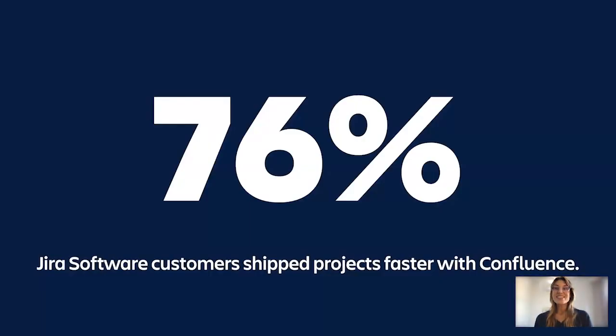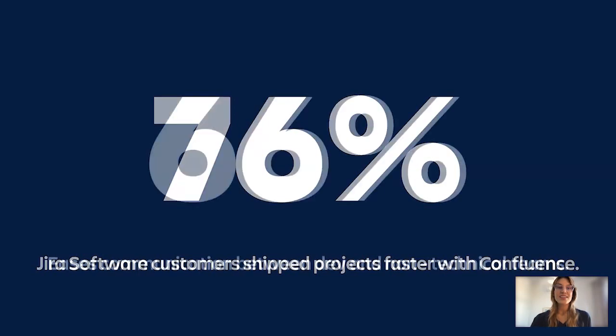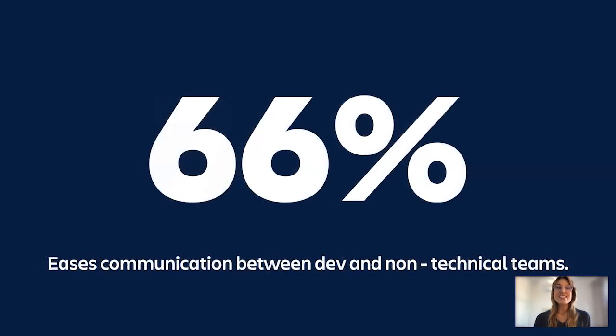Did you know that 76% of Jira software customers said they shipped projects faster with Confluence? And that's not all. 66% of Jira software customers who added Confluence said it helped ease communication between development teams and non-technical teams.